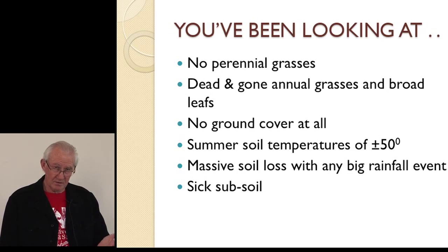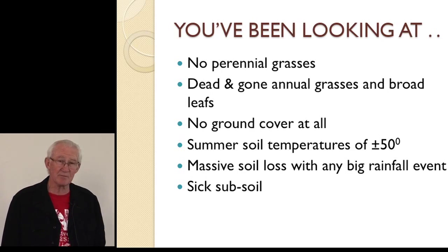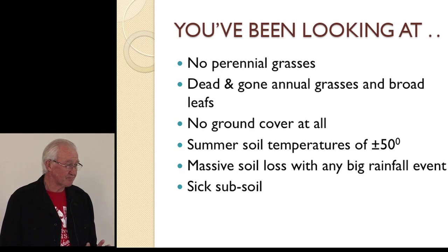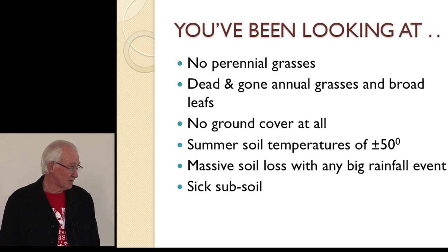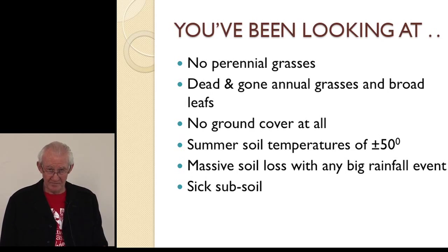So the sun is cooking the ground, as you see from the next dot point down after no ground cover at all. The summer soil temperatures are somewhere around 50 degrees. We don't handle that too well. Over 1,000 people have died in Pakistan recently with similar temperatures. Animals don't handle it, neither do subsoil flora and fauna, the drivers of the vegetation that grows in the soil.